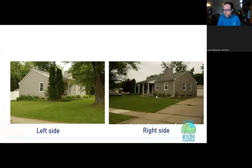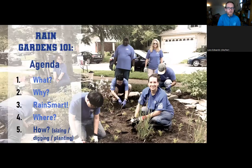The right side would also work. You've got a tunnel under the sidewalk, so it's a little bit more difficult, but there's a nice open space. It's maybe a little bit steeper here, but I think it's not too steep for a rain garden. So that's also a great spot for a rain garden to go.